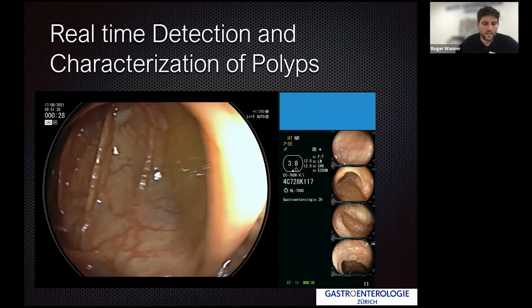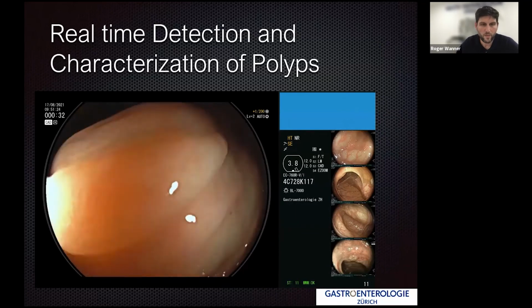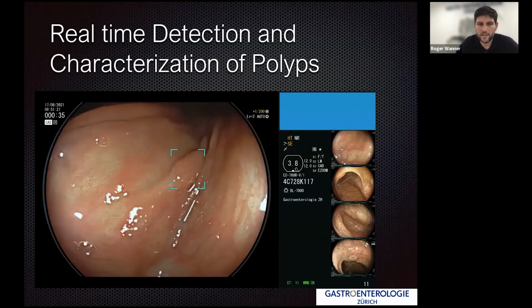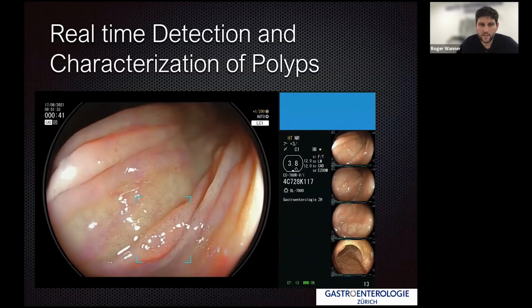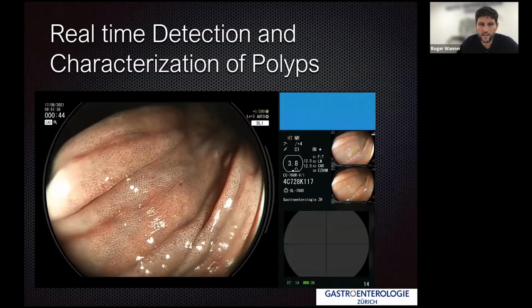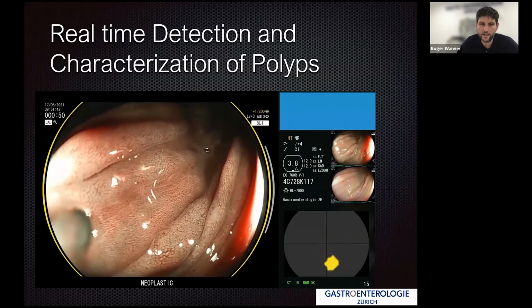In this movie, you can see how CadEye works during a routine colonoscopy. First, the withdrawal in the LCI mode. Now you can see the polyp. And if you, as an experienced endoscopist, agree with the CadEye, you can switch to the characterization mode, and you see it very nicely here. The characterization mode diagnoses the polyp as a neoplastic polyp. Pathology showed a low-grade dysplastic adenoma in this case.